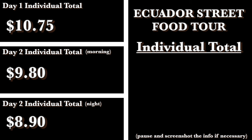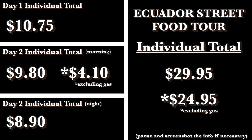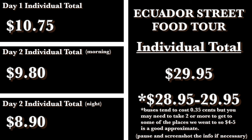All this making my individual total be $29.95. This, of course, could be reduced to $24.95 if I remove the expense for gas. And for anyone wondering what this would look like if you had to transport yourself in a bus, then it could cost you around $4 to $5, similarly to the motorcycle expense, but you'd have to be a bit more wary of the time since bus schedules, you know?